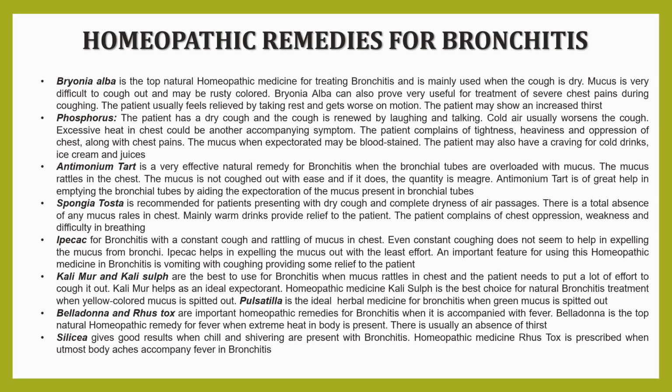Ipecac is great for bronchitis with a constant cough and a rattling of mucus in the chest. Even constant coughing does not seem to help in expelling the mucus from the bronchi, and ipecac helps in expelling the mucus out with the least effort. An important feature for using this homeopathic remedy in bronchitis is vomiting with coughing, providing some relief to the patient. Then we have Kali mur and Kali sulph.